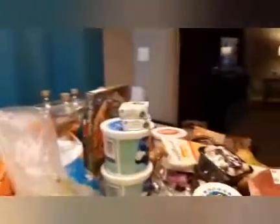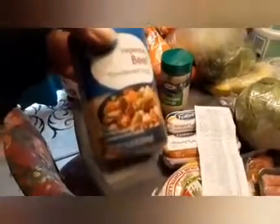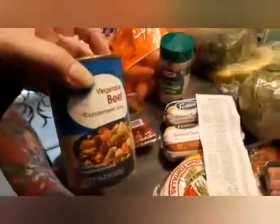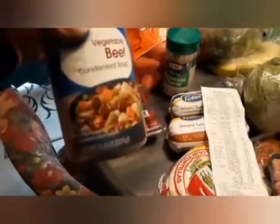Okay, guys, where was I at? I did the Parmesan. Okay, vegetable beef soup. I have one can in my pantry, but I needed another can. This is going to be part of my kickoff burgers. So yeah, I might go ahead and just film that.